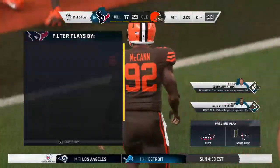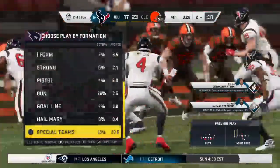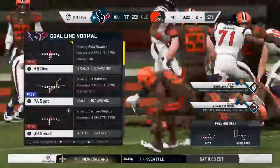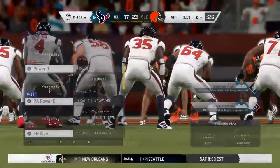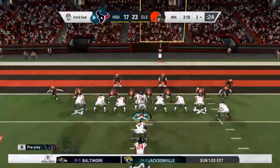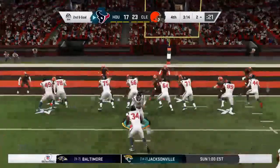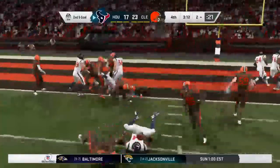And the reinforcements come in as they're going to stop him behind the line. It'll be a loss of 1, and that'll bring up a 2nd and goal. He stayed afloat for a second there after the first wave of contact, but that was going nowhere. Yeah, what did he tell us in pregame? I just don't want to get my feet stopped initially when I'm trying to make a run. That's exactly what happened there, unfortunately.